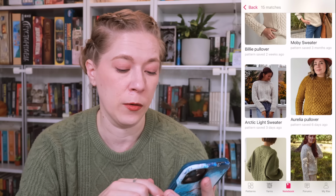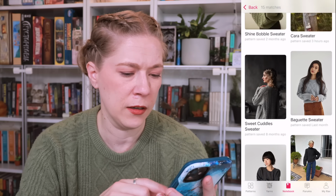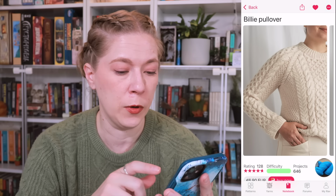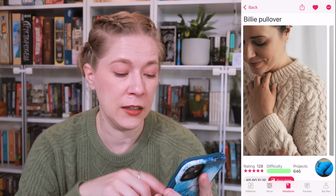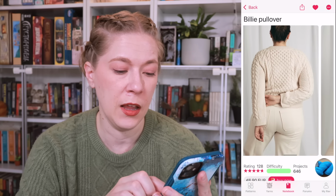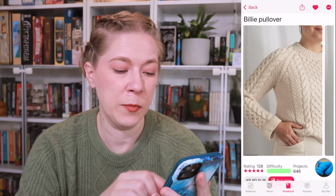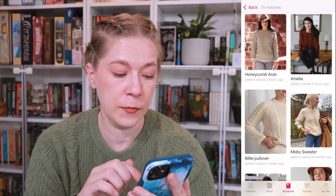I like a lot of Sorry Norlands designs, like the Aurelia pullover. I think I've got the Bella and Sebastian. Oh, the Billy. Yes, the Billy pullover is also in here. I really like the Billy pullover. I love the details in the cable on the raglan, this all-over cable honeycomb pattern. It just really, really appeals to me. I have seen a couple of people make this where it seemed like the raglan was a little tight, but I think that got fixed in blocking.